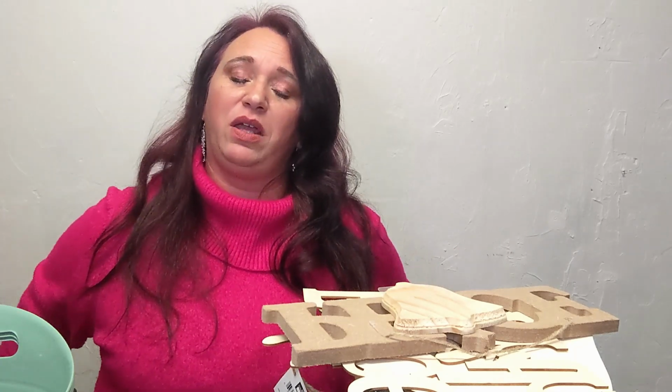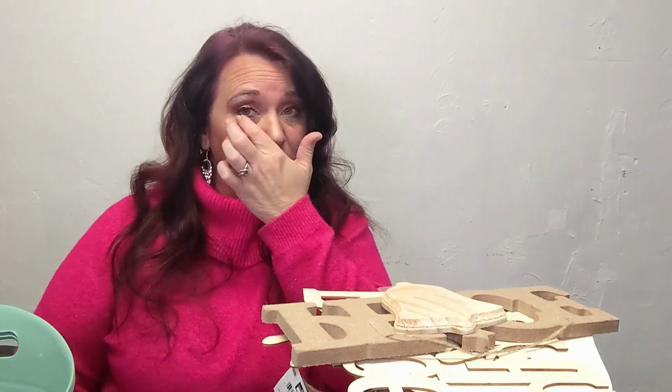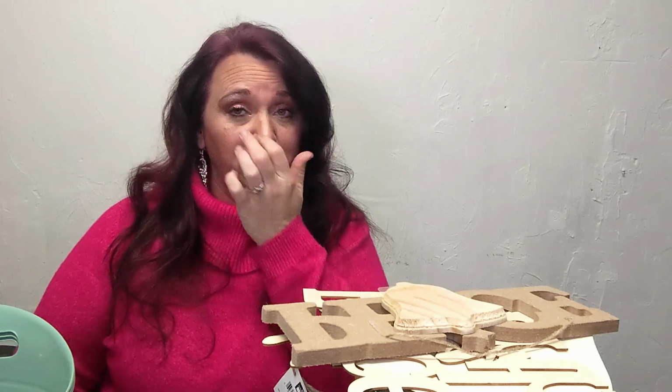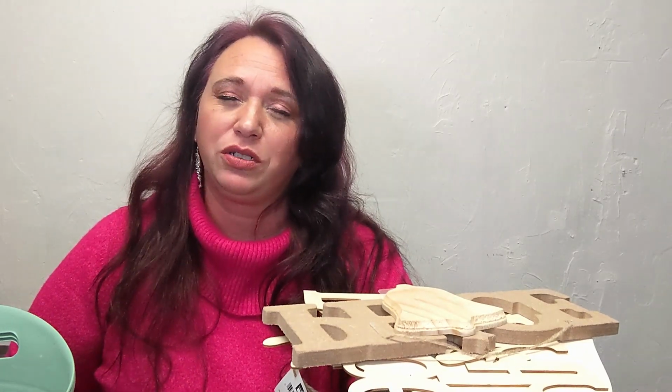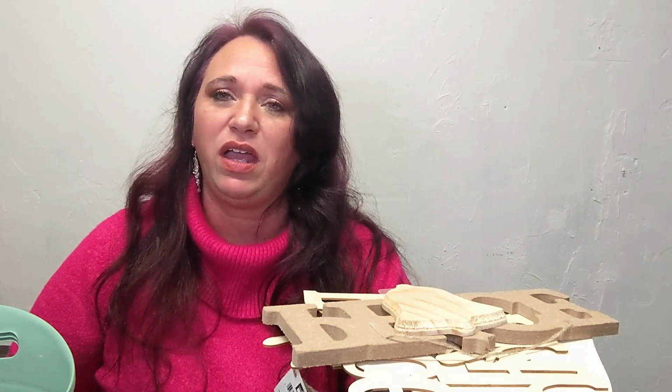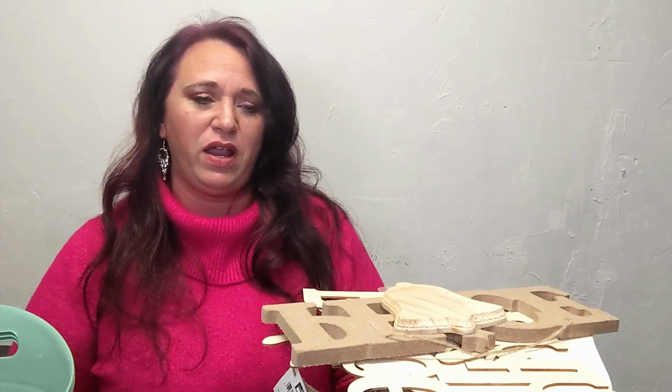I think the Walmarts are completely out. The Walmart that I was at the other day was completely out of all Christmas stuff. But there is another Walmart that I plan on going to tomorrow when I'm doing my grocery shopping. And it's right by the grocery store. So I'm just going to swing in there and see if they have anything left at all. And if they do, I might pick up a few things because they will be 90% off now.